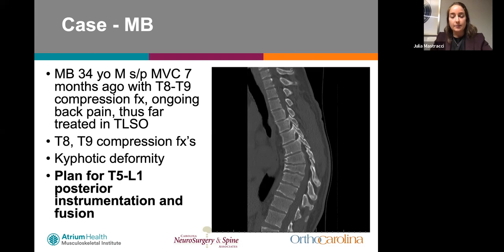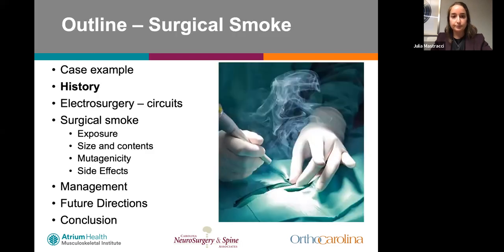Cases like MB's and other spine cases that required large exposures with electrocautery got me thinking about surgical smoke and our exposure and the risks and what we may be able to do to mitigate these risks.